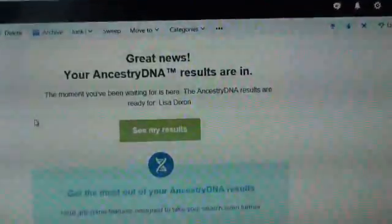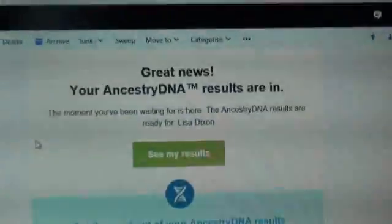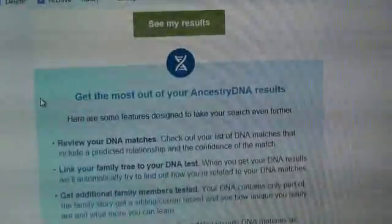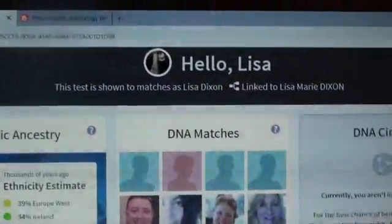In the email it says, "Great news, your Ancestry DNA results are in." And this is the email for me, but I got one exactly the same except it's got my dad's name. And then it tells you how to view your results and to come back often to check them out because things can change. I already have the results ready to go, so I'll just click the link.